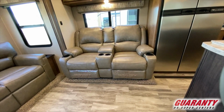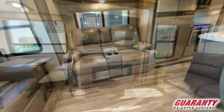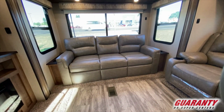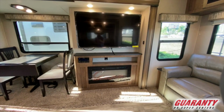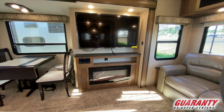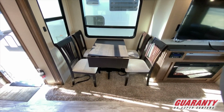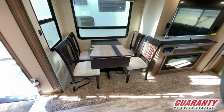Then you got the 2 recliners, really nice. They're facing the right way. TV is right there. And then the big windows, nice couch, lots of cabinets still on top for storage. You got a nice fan and, of course, the fireplace. A fireplace comes in handy. You can warm up your coach and then just let that run. It's electric. And then a nice dinette, this way you can adjust for big guy or little guy. So a big window right there in the dinette.